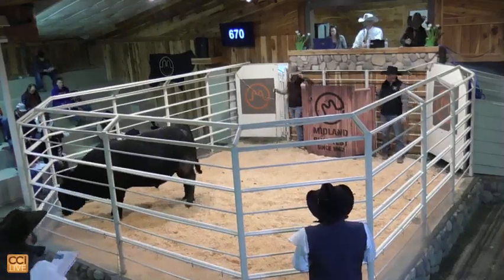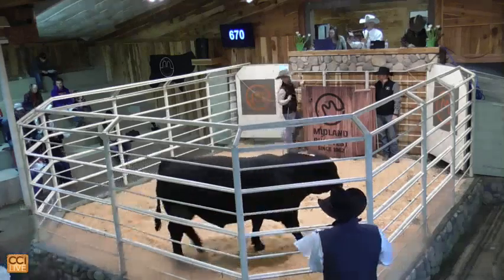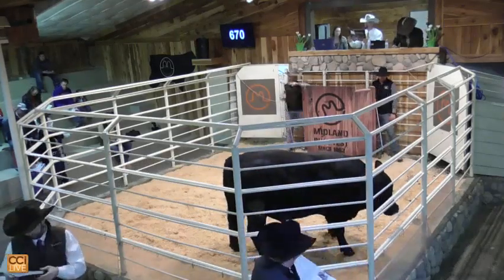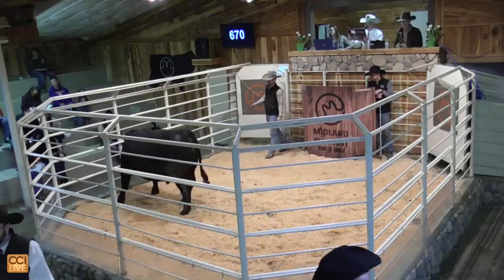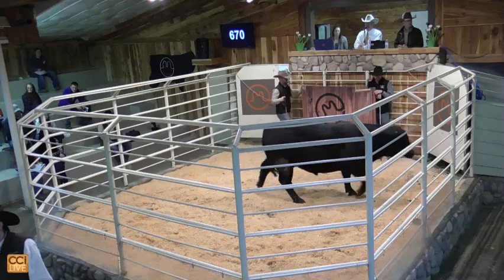Here's one of the big, thick bulls with a lot of body. I like this bull. As an individual, he will be one of the really good bulls in this sale. He's a Patriarch son, a low birthweight bull. I'm right here. Give me $10,000 there. I like that bull. Give me 10. Now 4. Now 5.